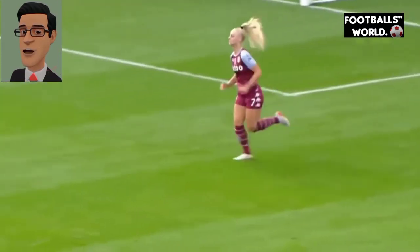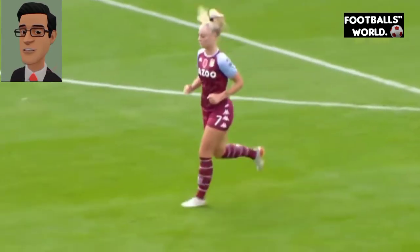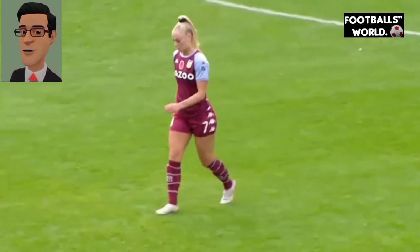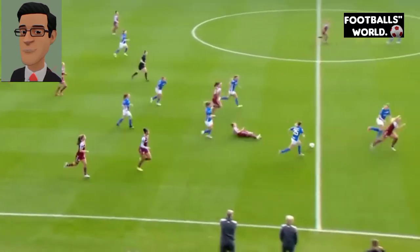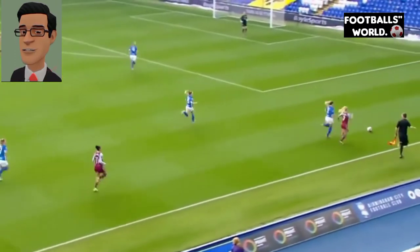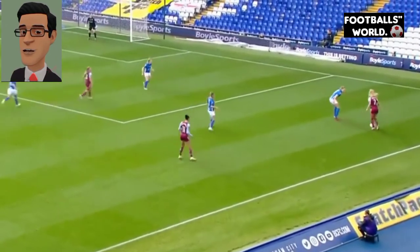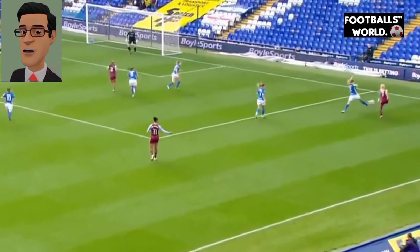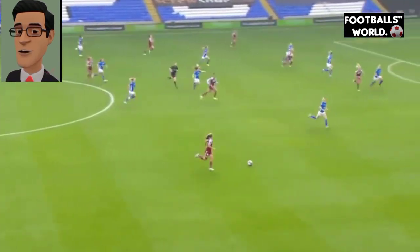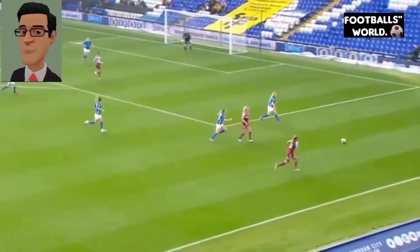Well, you can imagine that she'll be there because she has been in all the right positions so far in this game. From Sanvai, and Sanvai stops the delivery into the area. She has won a corner though. This is the pass that they've been looking to find so far. Well, she saw the opportunity there. There was a gap. She just couldn't keep the shot down and she turns it wide.